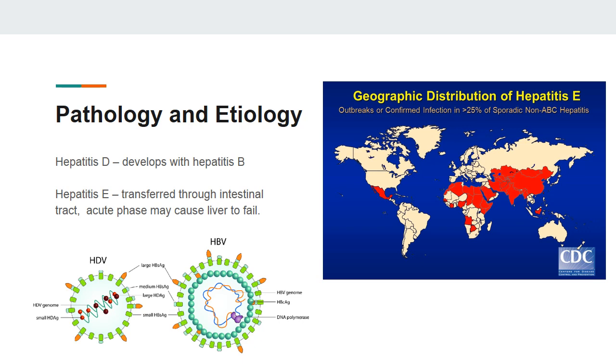On rare occasion, acute illness damages and destroys so many liver cells that it can lead to liver death. This condition is called fulminant liver failure and may cause death. The great majority of patients who recover from the acute infection do not continue to carry hepatitis E virus and cannot pass it on to somebody else.